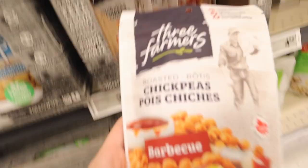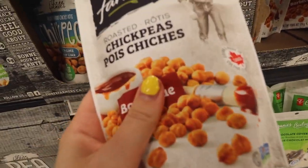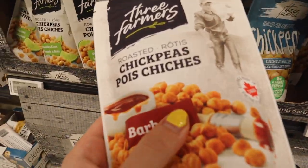I think I'm going to get a barbecue. Like, I feel like these would so slap as a snack. Like, if you have nothing better to eat, these would definitely snap. Oh, they also have ketchup. I think barbecue would slap better, so.